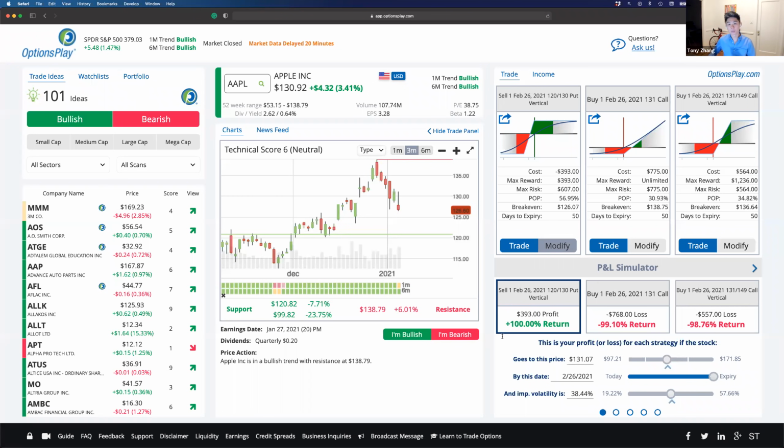So if the stock stays exactly where it is, as you can see, if I sold the credit spread here, I make 100% of the profit, $393. That's the amount of credit that I sold the credit spread for. My risk is $607. Here, my risk is $564, but my potential reward is $1236. So if the stock stays where it is, I'm far better off selling the credit spread, right?